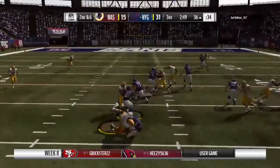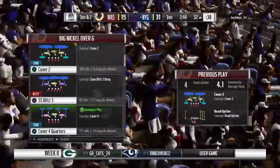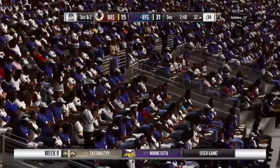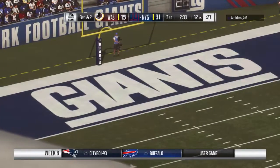A first carry for the Clemson man, Wayne Gallman. And he's going to fight his way forward here for a modest gain. Give him 4 on the carry, and it'll make this a 3rd and about 2. Third quarter, and you've got the lead. You're not ready to go into that 4-minute offense to close the game out, but a running game can really benefit your team right now.